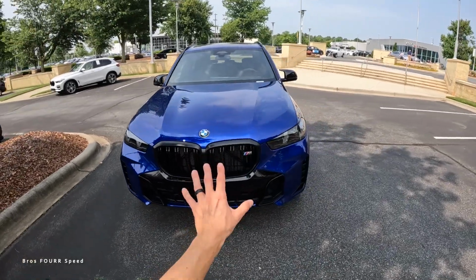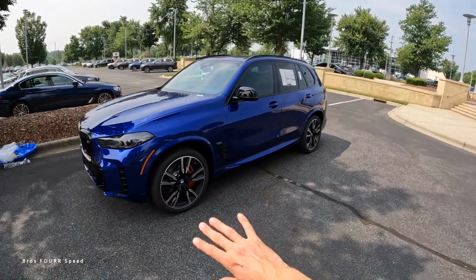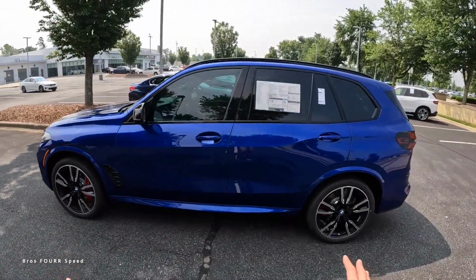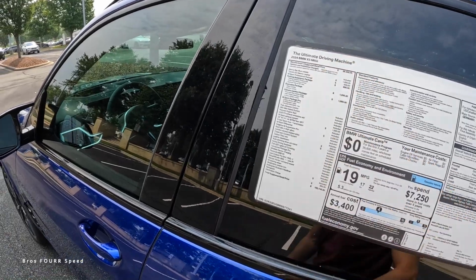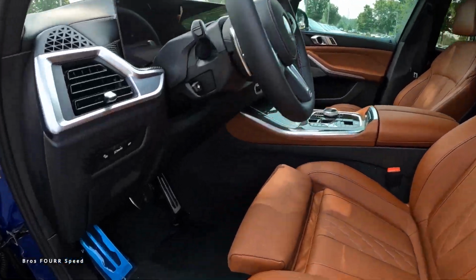Today we're going to take a look at the 2024 BMW X5 M60i. This one finished off in beautiful Marina Bay Blue metallic. MSRP is about $102,000. We have the M Sport package, executive package, climate package, parking assistance package. This thing is very nicely spec'd, and you're going to see that Tartufo interior.